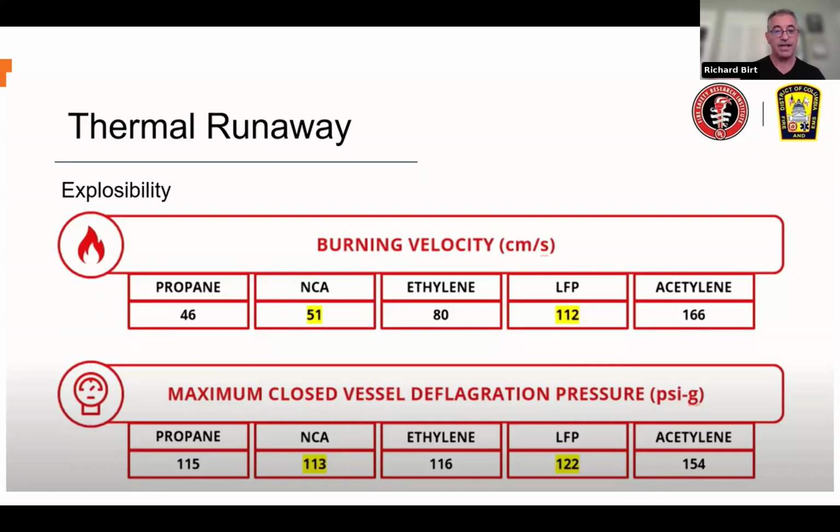Look at those two charts. Give that respect. Think about a car, 3-4 floors below grade, parked in a parking structure that is off-gassing copious amounts of this. Let's go to the next slide.